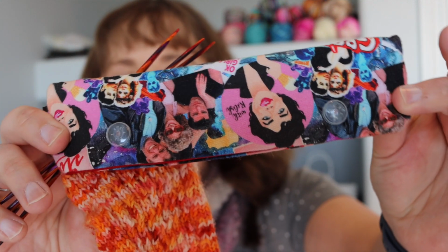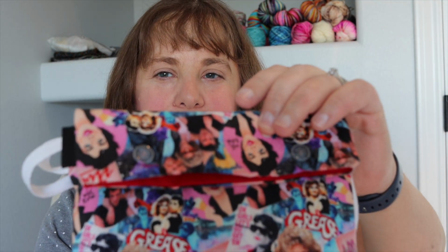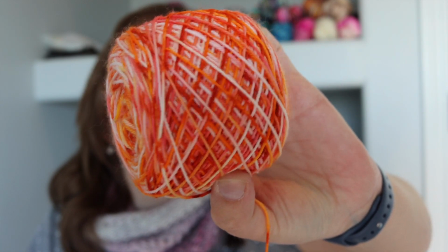Next, I'd like to tell you about my yarnable socks I have on the needles. I am using DPNs, so I have this cute little Grease needle cozy with my Grease project bag from Fate's Thread. I got these a couple years ago and really love it. Grease is one of my very favorite movies. The colorway is called Sweet and Sour. Here it is in the cake. Really pretty oranges and reds.